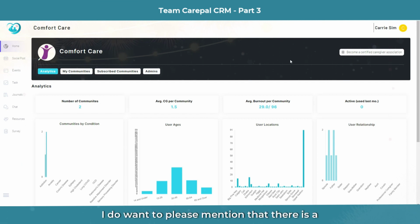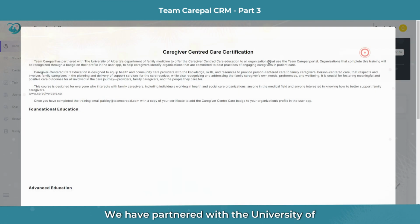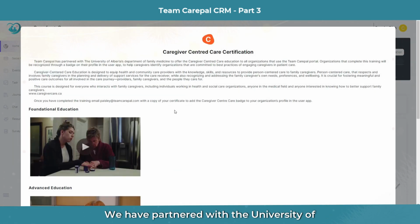One other thing I want to mention is that there is a button up here called Become a Certified Caregiver Association. We have partnered with the University of Alberta Department of Family Medicine to offer their caregiver-centered care education to all organizations that use our Team Carepal CRM. Organizations that complete this training will be recognized through a badge on their profile in the user app.